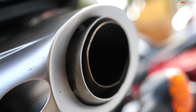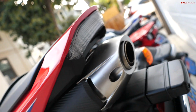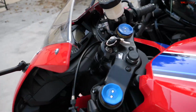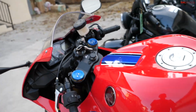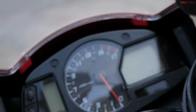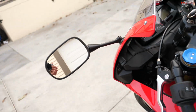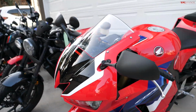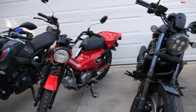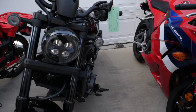And then over here we have the exhaust. I love how it dumps out right under the taillight. That's a pretty cool design there. So yeah, we've got Showa forks up front. Pretty standard 600 setup, honestly. That's the cool part right there. Revs out to 17K on the dash. That's pretty cool. So yeah, this will be on TFL Bike very shortly. These all will be on TFL Bike very shortly. But there's the 600RR from Honda.